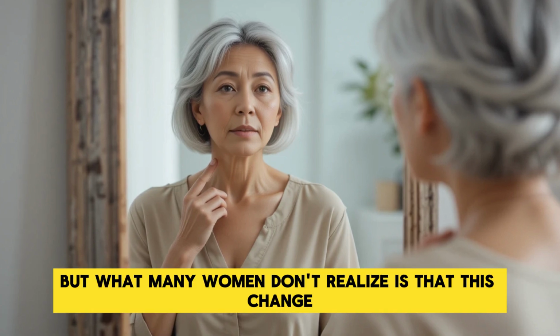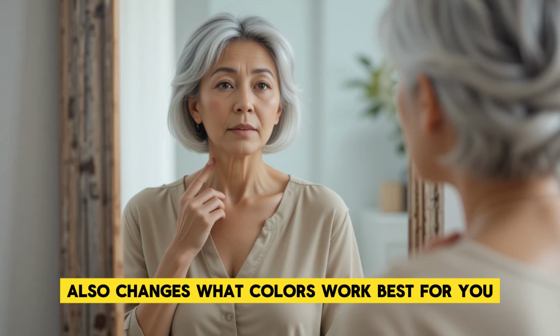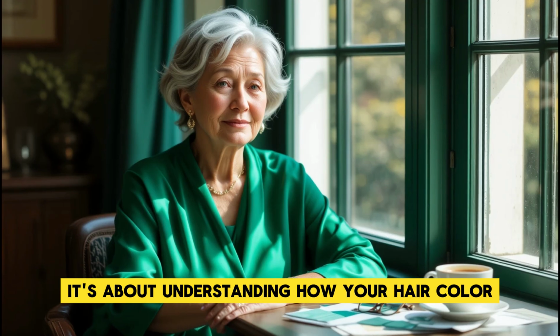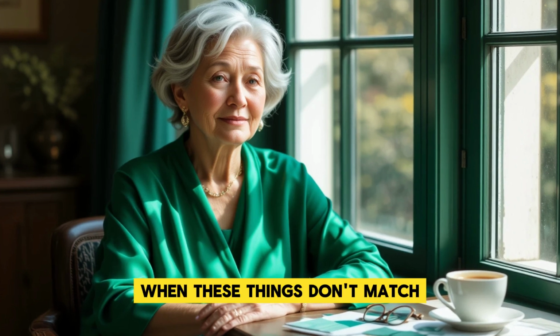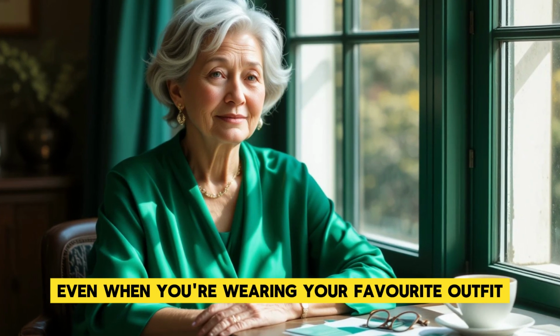But what many women don't realize is that this change, this shift to silver, also changes what colors work best for you. It's not about following fashion trends. It's about understanding how your hair color, skin tone, and clothing colors all work together now. When these things don't match, it can make you feel less visible, less confident, even when you're wearing your favorite outfit.